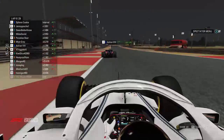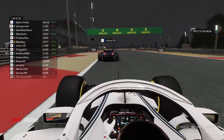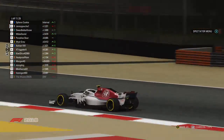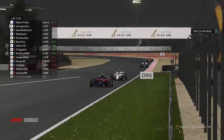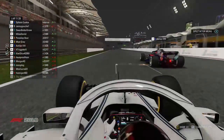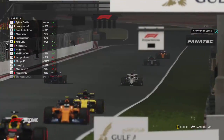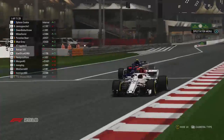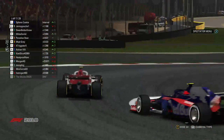Quite intriguing racing there. While he breaks that battling moment with Paradise Bear, another battle happening as well currently for P7. Adrian VIII, obviously on a leaner mixture to try and save fuel, is currently being overtaken by X-Trigster in the Sauber, the Ferrari power versus Honda power, and right there you can quite clearly see it's getting incredibly close.